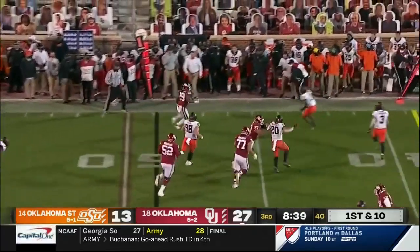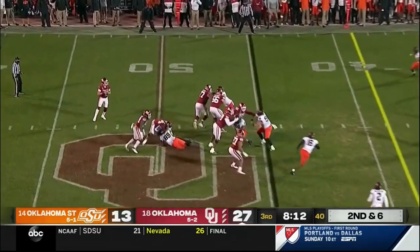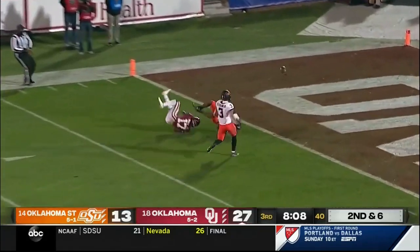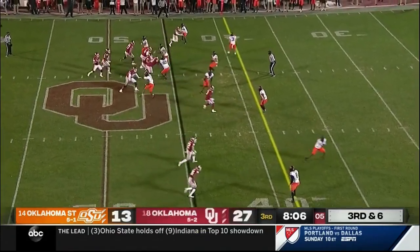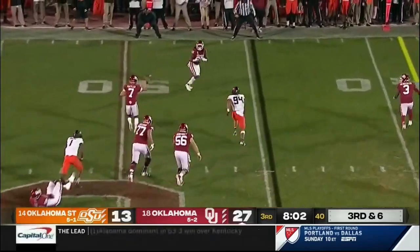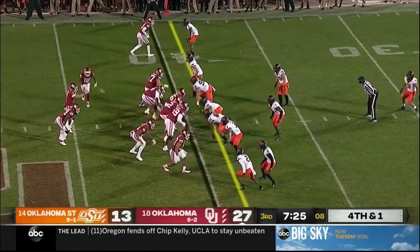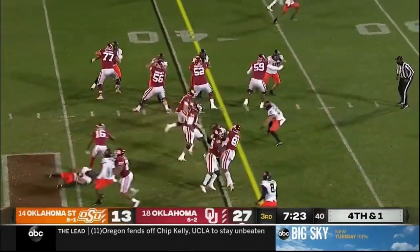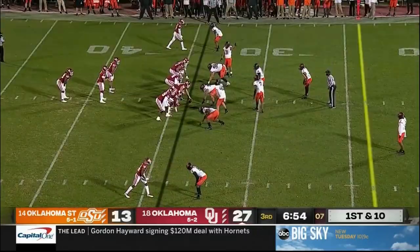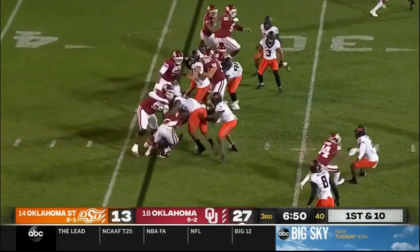Stevenson trying to get the corner, and Rattler slings it downfield, and nobody there. 3rd and 6. Time runs out, and he tries to run for it. Up with a sling it to Stevenson. And it's Rattler keeping it. Breaks the tackle and follows 3 college football legends at the position here.